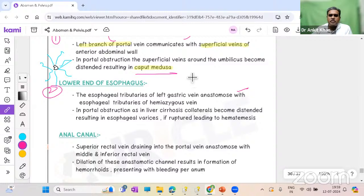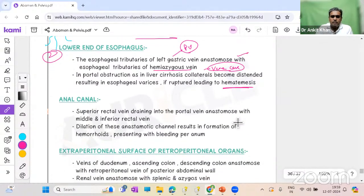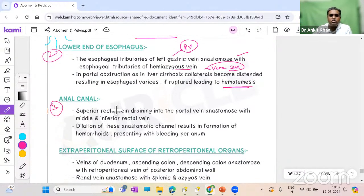At the lower end of the esophagus, you have the left gastric vein. This is from the portal vein side. It anastomoses with the esophageal tributaries of the azygos vein, that is on the vena cava side. Okay, hematemesis is vomiting of blood. The third region, which I told you already, is the anal canal: again the superior rectal vein from the portal vein side, and it anastomoses with the middle and inferior rectal veins. They are from the vena cava, mainly the IVC side. They might give rise to hemorrhoids, bleeding per anum.